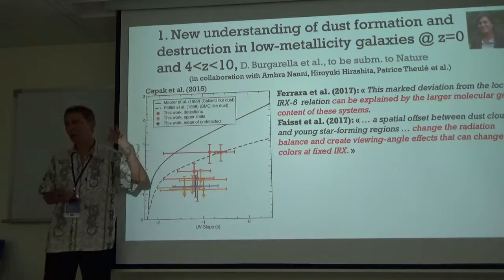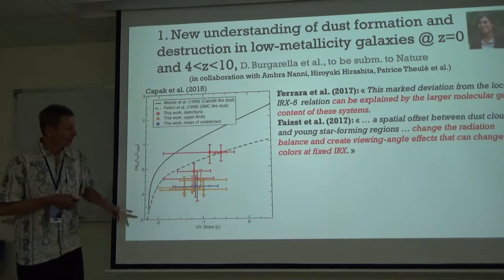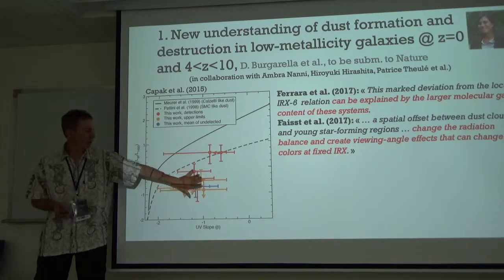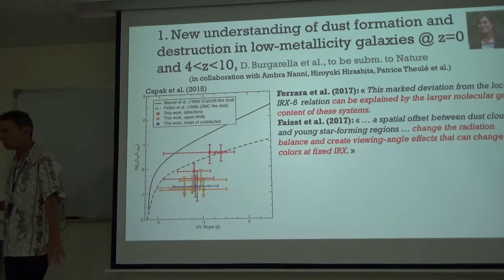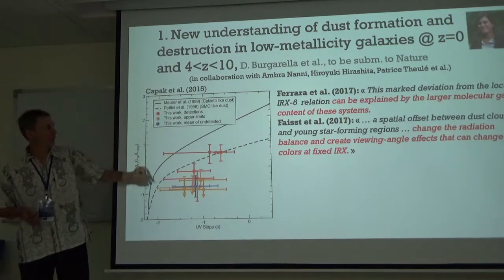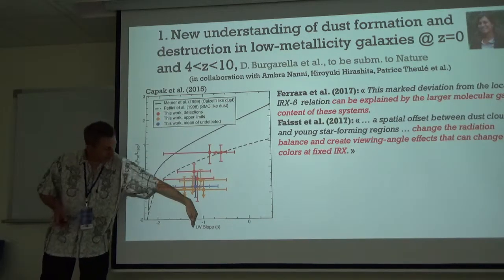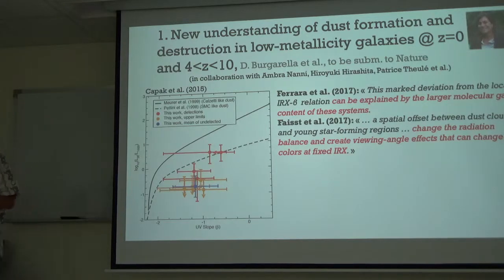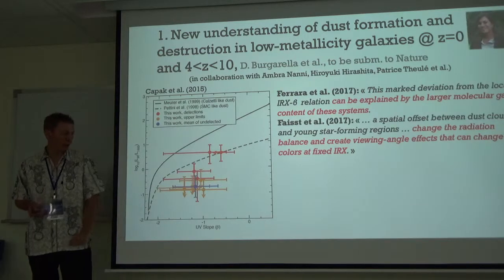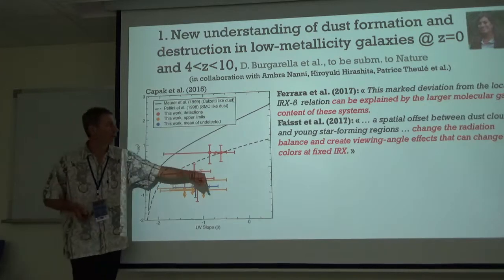This is what Bakx et al. found. That's a sample of Lyman-break galaxies at redshift 5-ish approximately. That's the UV slope beta and the IRX value, and they found that some objects are too low with respect to what is expected. This is the Meurer law here, and even the SMC. And on the other hand, they are quite red in terms of beta, which seems to indicate that there is some dust, while the IRX seems to indicate that you have no dust. So there has been some explanation.